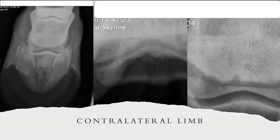Basically, this was the same horse that I just showed you with the bone cyst. And so the reason your vet may want to do both front legs in this case is to assess that other limb for additional issues that might be going on. So this one doesn't have a bone cyst in the navicular, but it does have some changes which are seen here. So this bottom part of the navicular bone just looks really rough on the bottom there, a little bit jagged.